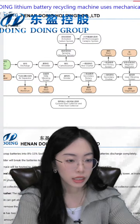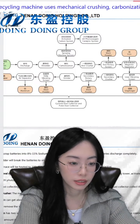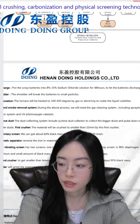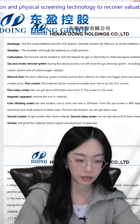So here is the technique, the working process of the lithium battery recycling machine. And here are the words, the brief introduction of different steps. You can have a look at this.